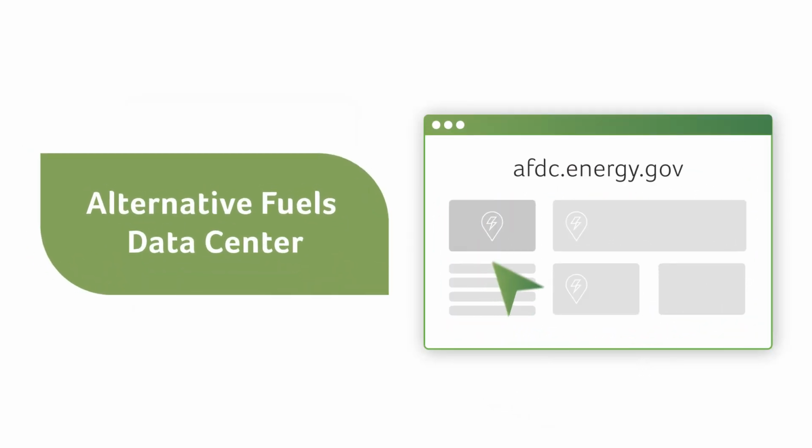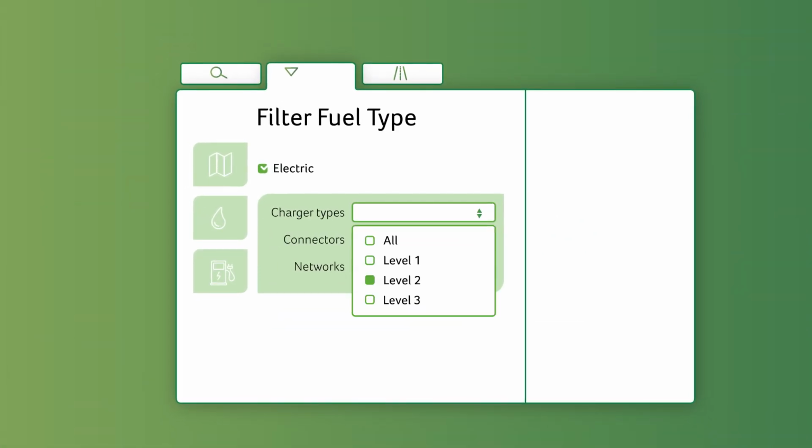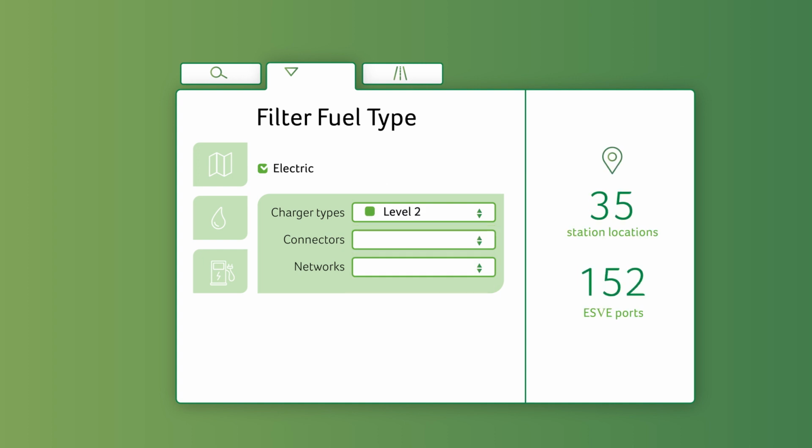The Alternative Fuels Data Center, or AFDC, is a U.S. Department of Energy database. It shows public charging stations nationwide and allows users to filter by charger type.